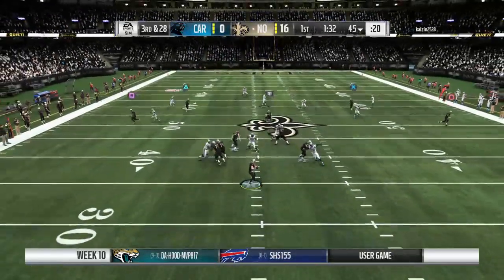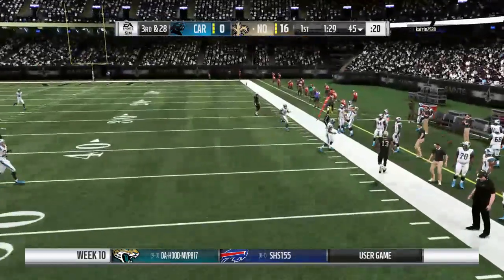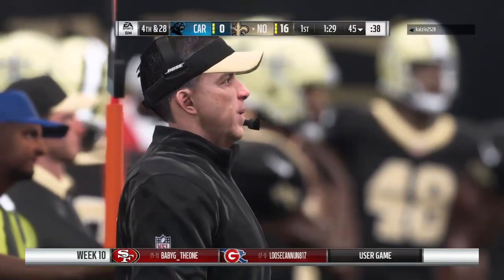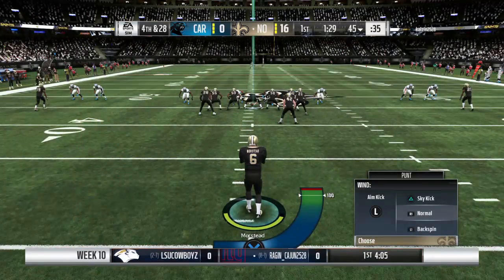On 3rd and long, it's Breeze. And incomplete. He had nowhere to throw, so he just tossed it away. But that brings up 4th. Are we on the same page here, partner? Because I think they had the right idea. Just take what you can get on 3rd and forever.